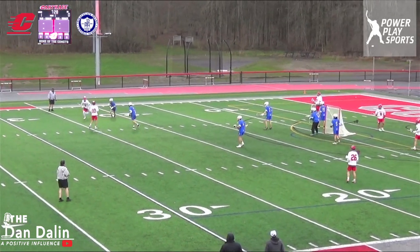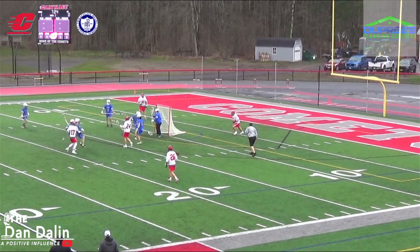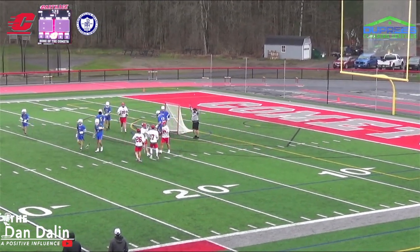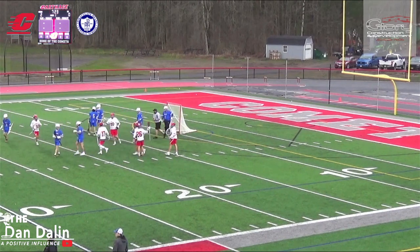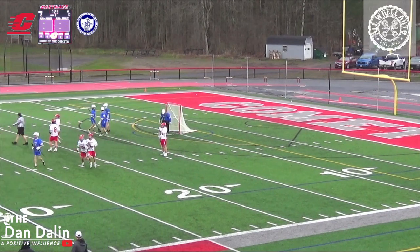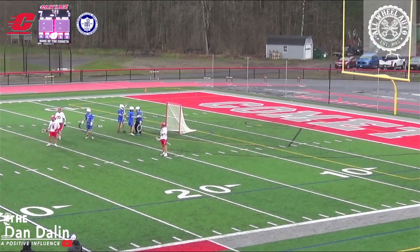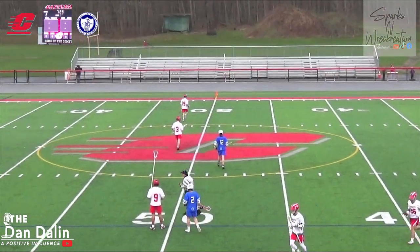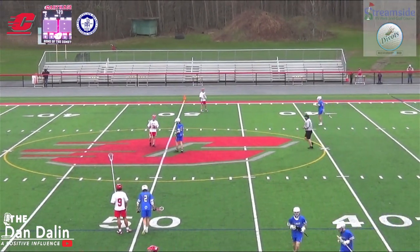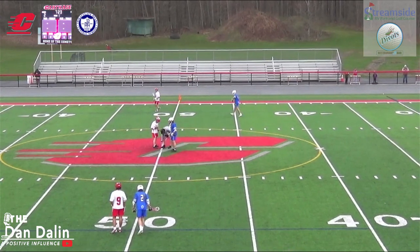Evan Dickup with it, coming across into the middle. Evan looking. Is he going to take a shot? He does, low! And it's a goal scored by number 17, Evan Dickup. Time of that goal, 4:37. So that's 2-0 now for the Carthage Comets.